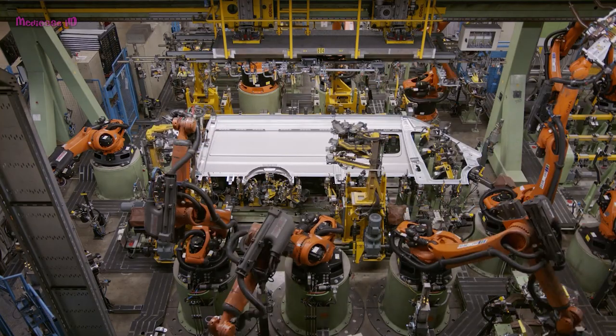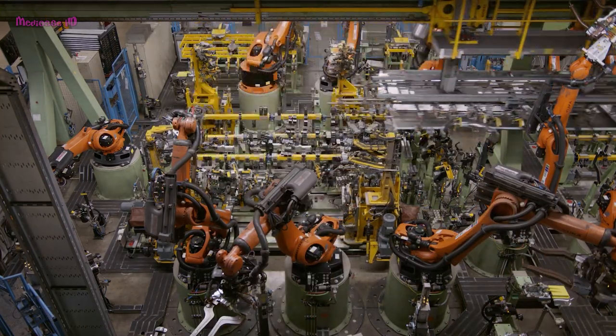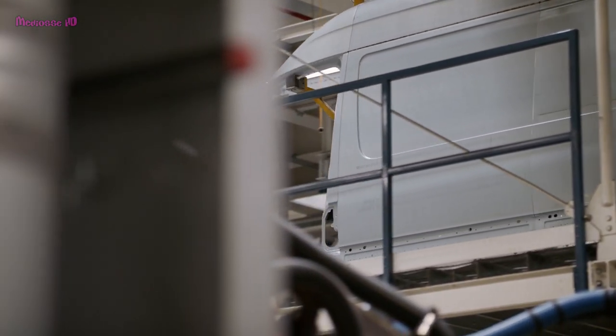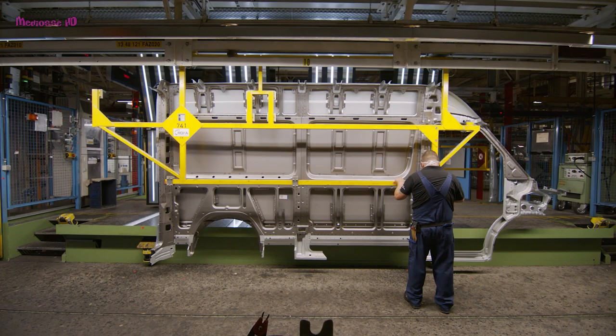Clear positioning as a premium brand for commercial and private customers. Mercedes-Benz Vans is sharpening its profile as a premium provider of future-oriented transport solutions for commercial and private customers.